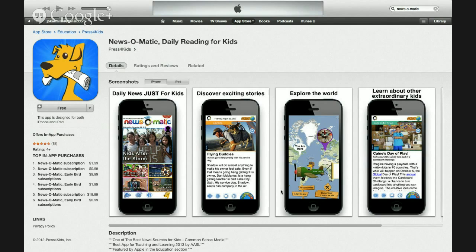Now, this one you do have to pay a subscription for. You can see here that if you get a year subscription, I think it's only $20. But if you want to pay month by month, you can get it for $1.99. Or I think if you do the 6 months, you can get it for $9.99. So it's definitely something to take a look at. You can always start off with a 99-cent subscription and see if your kids like it. And honestly, it's a great way for them to be more aware of things that are happening around the world.